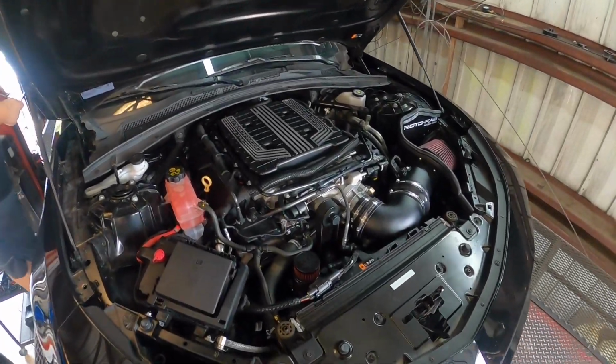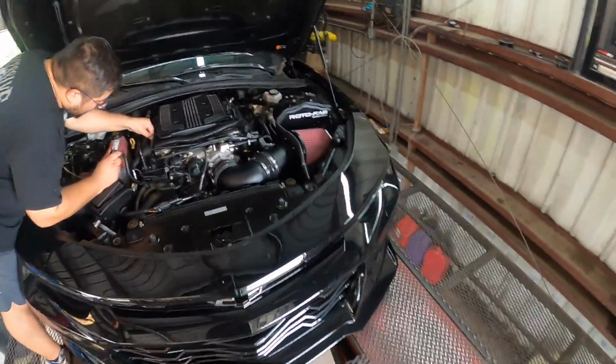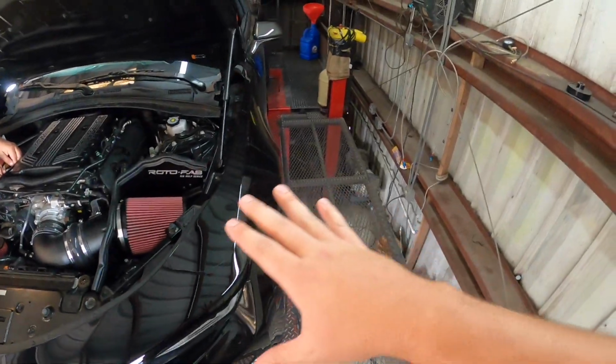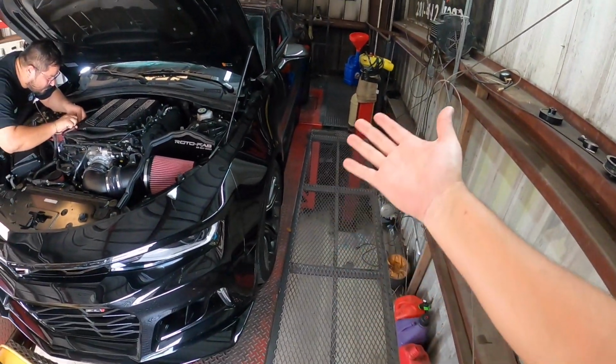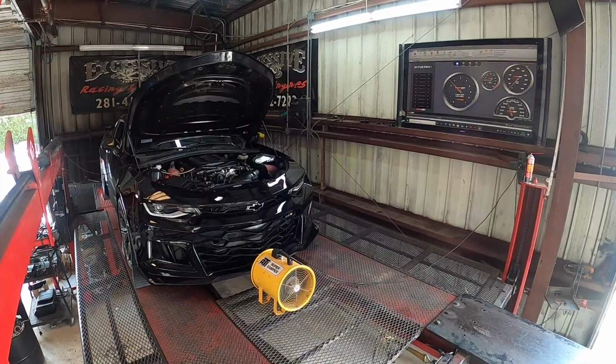So there we have it. This thing is still pretty much hot, so this is gonna be our first pull with the car like you would get it on a normal drive. So we'll get to see just what the car's making while we're driving around town.